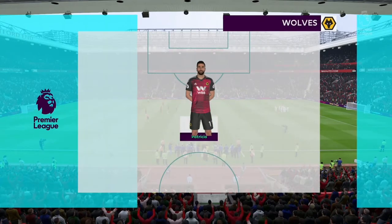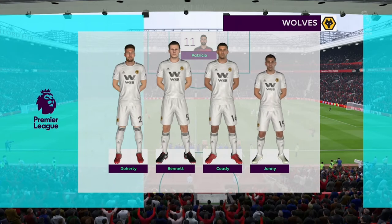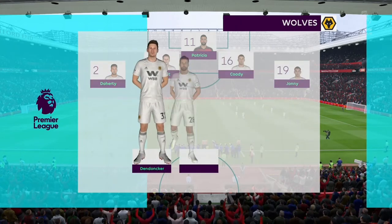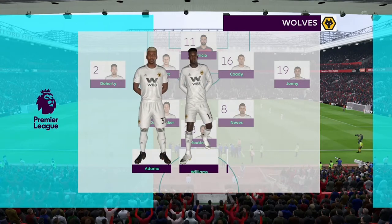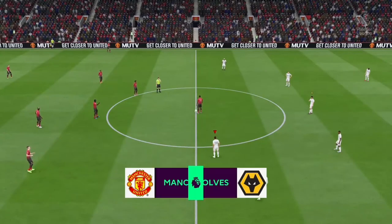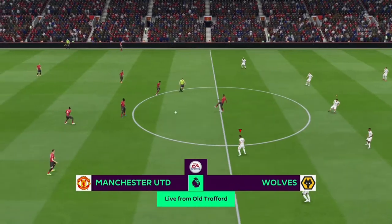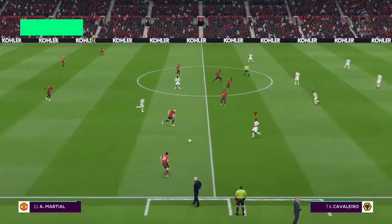And here is the way Wolves are set out for this vital fixture. Rui Patricio starts in goal. João Moutinho starts, looking to continue his great form in midfield. And today, it's just the one striker in the side. Manchester United getting the first half underway.